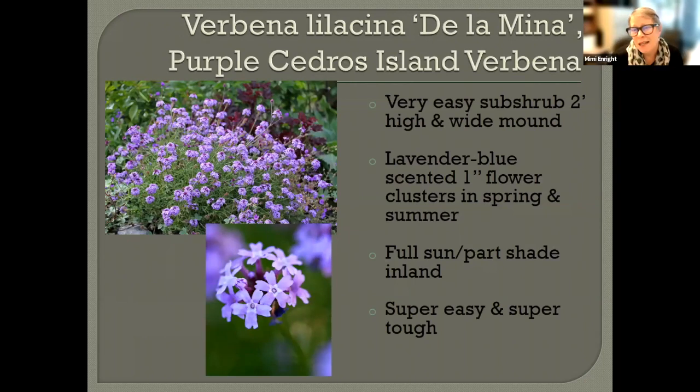And then my last on my top 10 list of favorite native plants for Sonoma County, a true favorite of mine, saved the best for last in my opinion. This is Verbena lilacina 'De La Mina', or purple Cedros Island verbena. Really easy plant, beautiful foliage. I think it makes a really wonderful alternative to lavender if you want that lavender-colored flower in the summer, but you want to plant something that's a native plant that's really long lived. Think about adding Verbena lilacina 'De La Mina' to your garden.